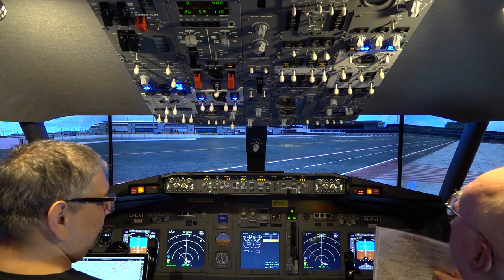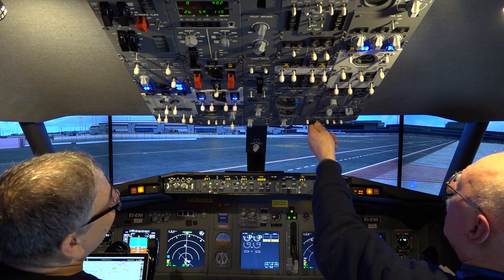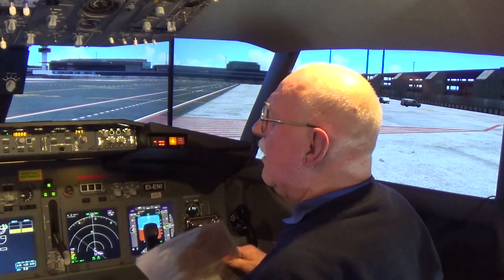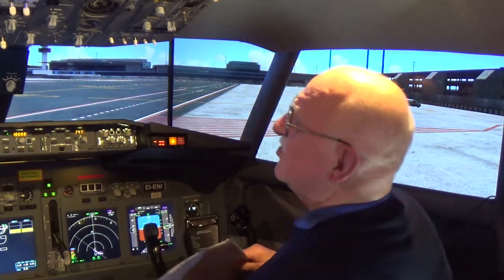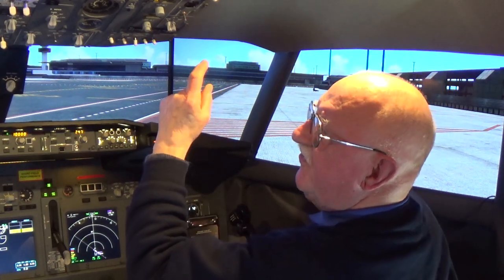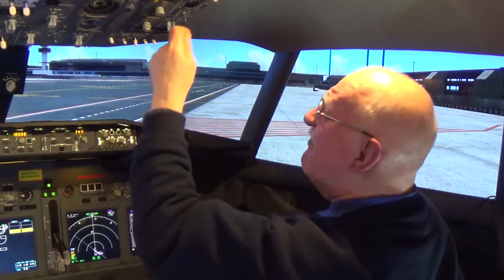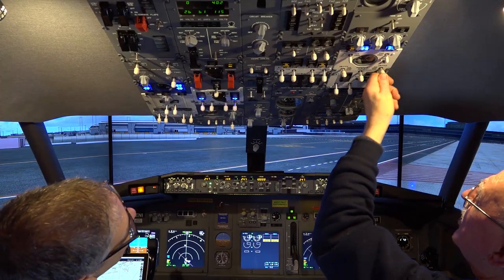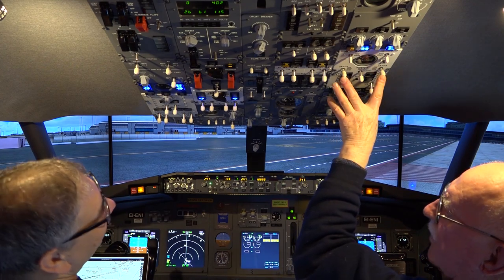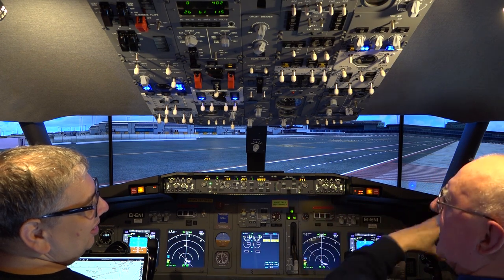Now, I've got to start to think about all of this. So now we'll turn on the strobes, anti-collision lights. We are now set and ready to do the engine start. First thing we have to do is make the passengers very uncomfortable. This is when they complain. The air has gone off, the air has gone off. So turn that and that off. Is that the pressurization? Yes.